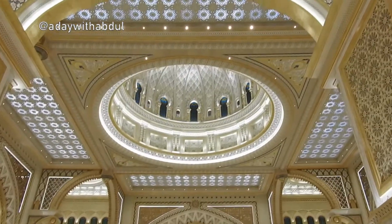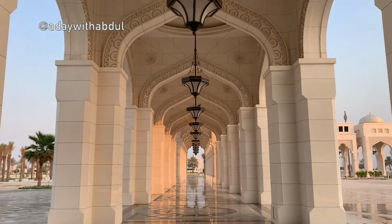Now, Qasr al-Watan means the palace of the nation. But I would like to share with you one interesting fact that I found really interesting about this palace, and that is that it has one of the widest domes in the world. And what this palace makes me feel is, it makes me feel honestly grand. Like, when I walk into the door, I just feel important, you know?